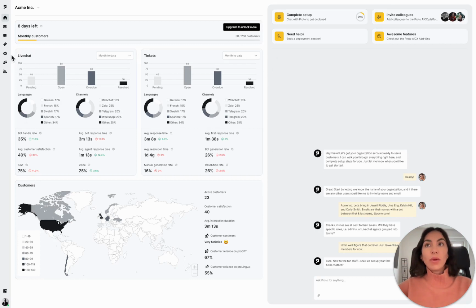So the first page, you're going to see some key metrics that you probably want to see right when you open the platform for live chat and tickets, things like bot handle rate, for example. Then down here we have a heat map. So here you can see where your customers are engaging with you from, and some key metrics as well, such as customer sentiment, which I'm going to get to in just a bit. And on the right hand side, we have your Proto Assistant. You can ask any questions, and you can also ask the chatbot to perform actions on your behalf, such as adding members to your company.